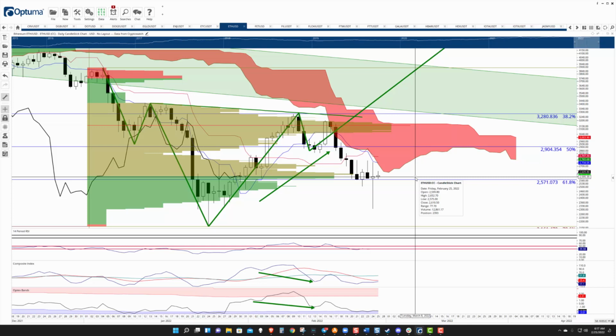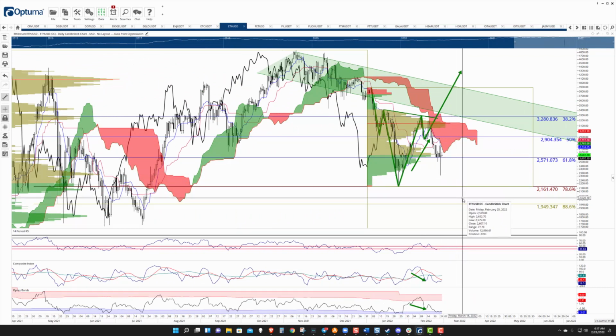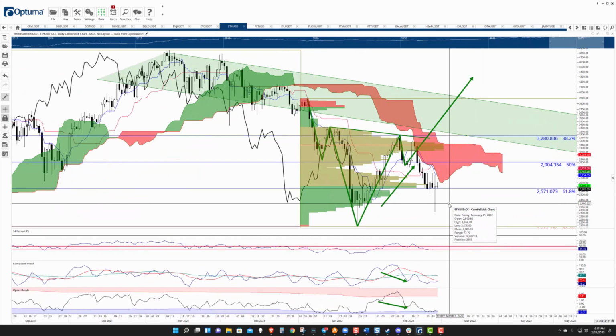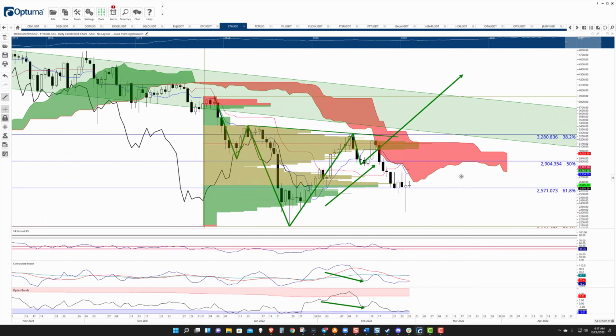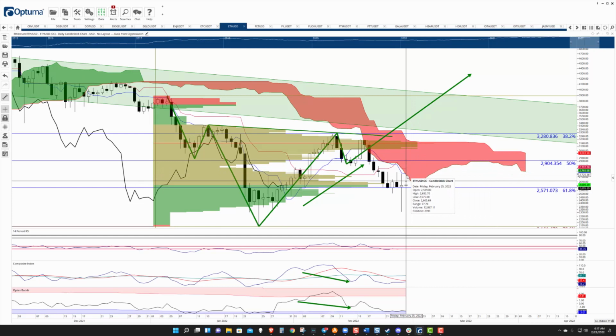You'd likely see it come back down to test those 2022 lows in that 2100 level, although the structure would suggest it actually tests down lower towards the 1900 to 2000 level. If bulls really want to stave off any near-term bearish sentiment going into the weekend, it's going to need to return to at least inside the cloud.